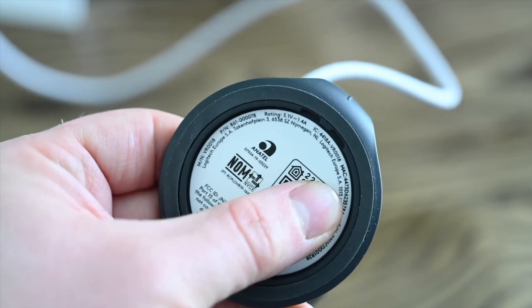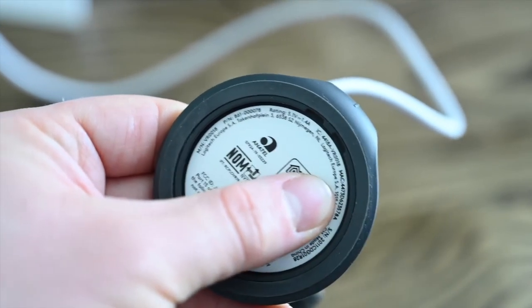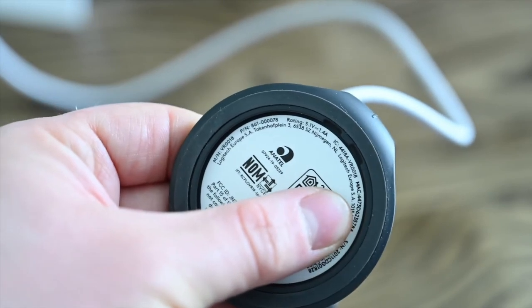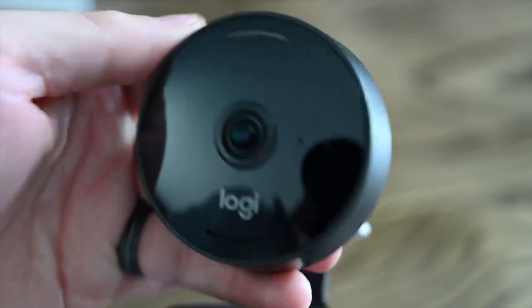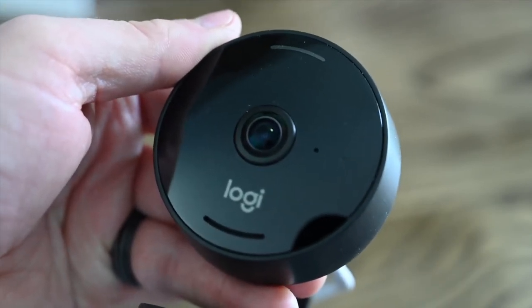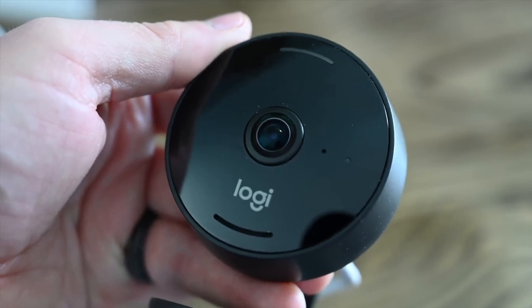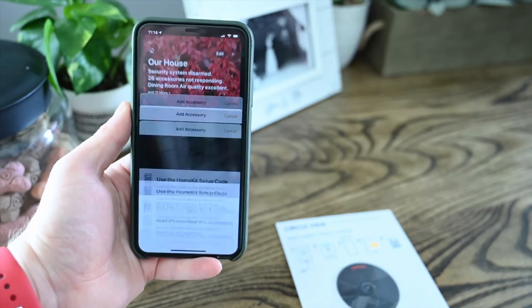The bottom of the camera is covered with a silicone ring, and of course you have your HomeKit pairing code. The ring is good, it stops it sliding a little bit, but the camera isn't heavy enough to really keep its place if something would pull on that cable a little too hard. So make sure you have this thing placed where you want it to, and then it's not going to simply slide around.